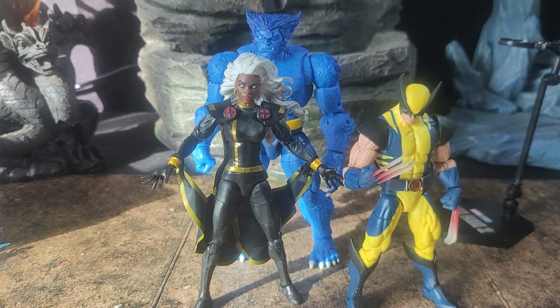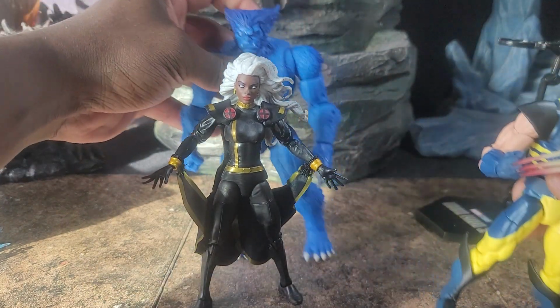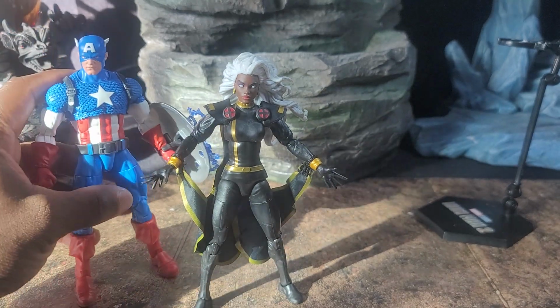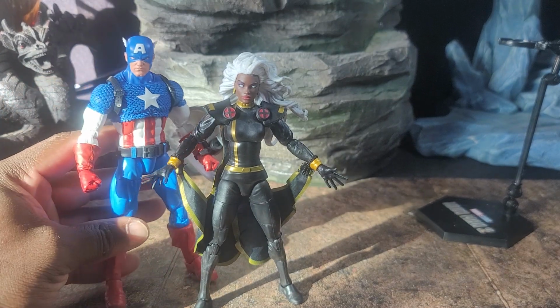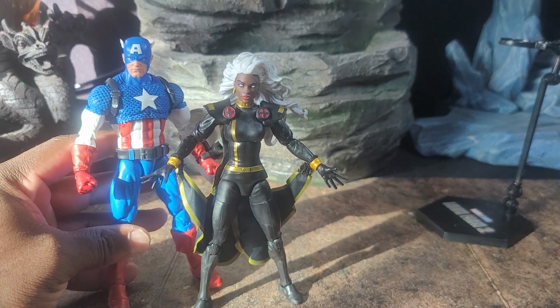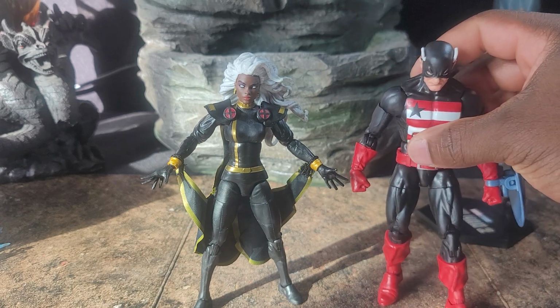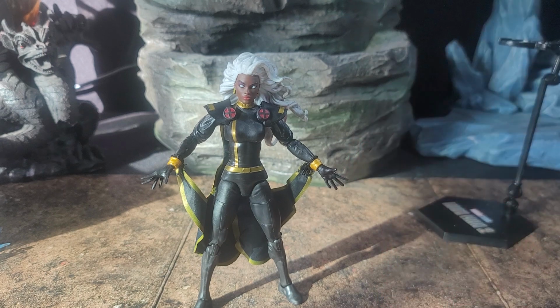So let's go ahead and get rid of them real quick, and we're going to throw in some more figures real quick. So also we got from Marvel Legends, the Avengers now, not the X-Men now, but the Avengers. We got her next to my 20th anniversary Captain America. And yes, Captain America is taller than her, but she still looks good with him. And then we also got the other Captain America right here. This is the U.S. Agent Captain America. And yes, as you can see, he's taller than her.